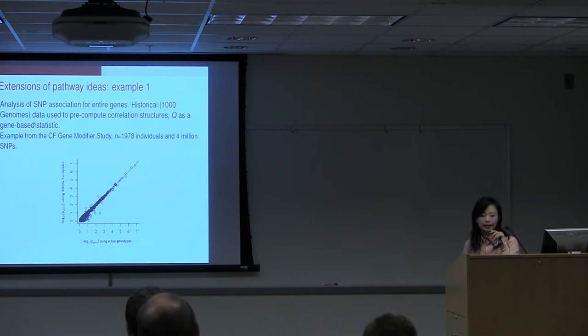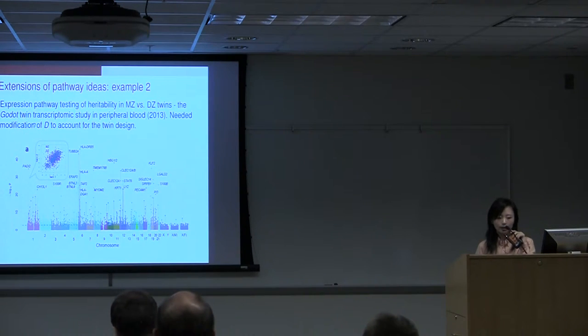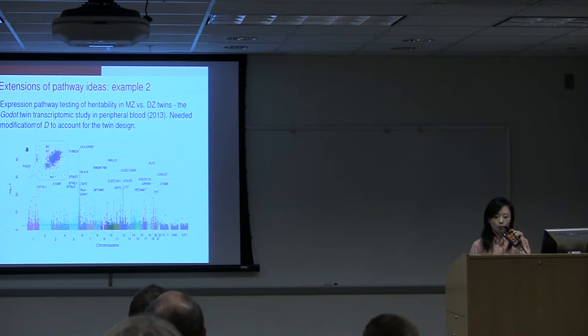And another extension to the pathway idea is that we can help you use the historical data to get the correlation structure and then provide you the gene-based analysis result in a very fast way. We can talk about this later if some of you are interested in this idea. Another idea we used is for the heritability study in the gene transcriptomics study.